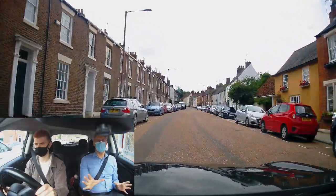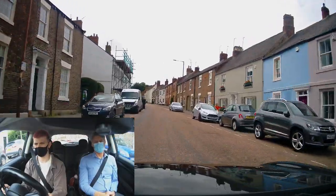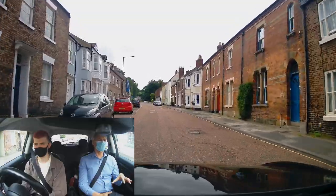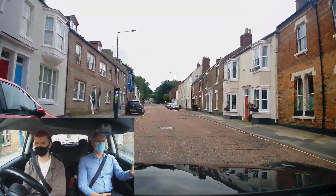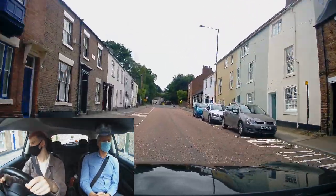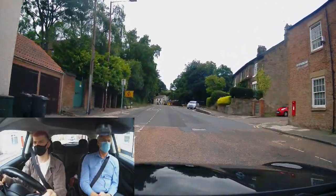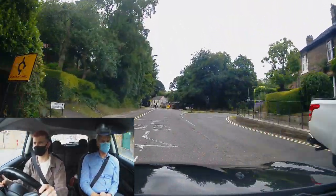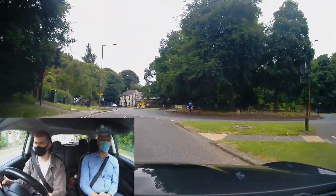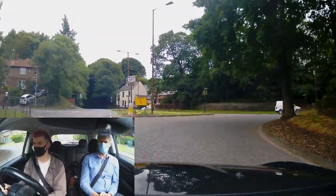Now you don't want to go any faster on this road because of all the parked cars. So take your foot off the gas. You only give them a couple of feet, so it should be 20 miles an hour. But once you pass this car, it's different. Now at the roundabout, turn right. I wouldn't indicate. Should have done that, yeah. Past that, yeah. Second, yeah.